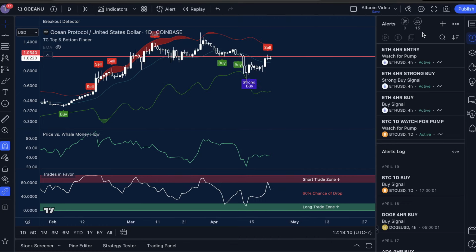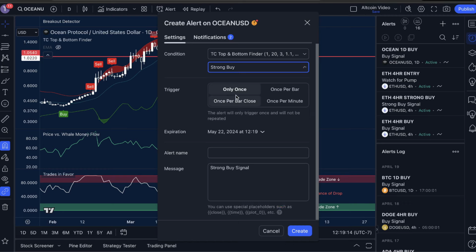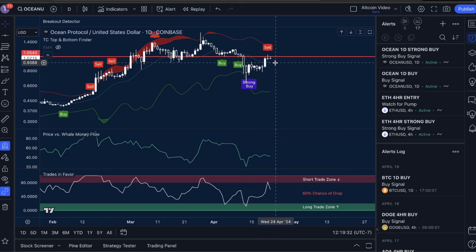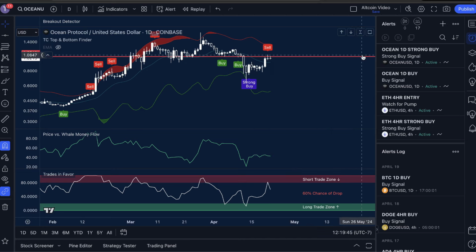Keep up here. We're going to create another one. Switch it to the TC top and bottom finder. Strong buy, once per bar close, and name it Ocean 1 day strong buy. So these two alerts, Ocean 1 day buy and strong buy, are going to let us know if we get either a buy signal or a strong buy signal. If we get those alerts, we're going to want to watch the other indicators. If at the same time we see price versus well money flow low, and we see trades in favor low, that could be a fantastic entry. Those will help validate those signals.